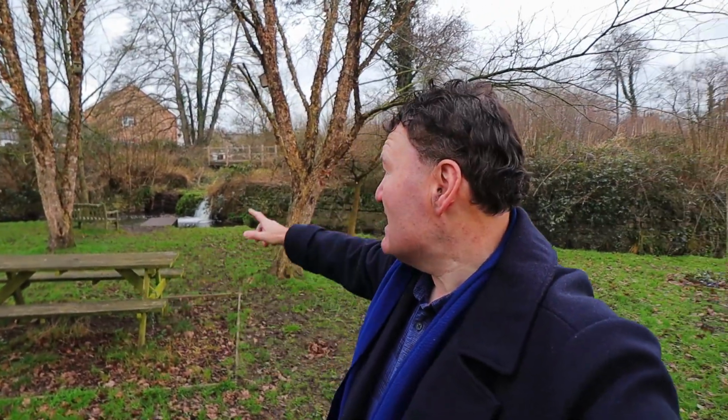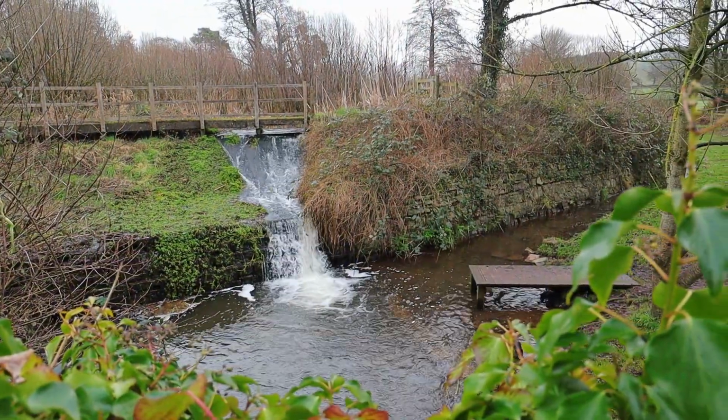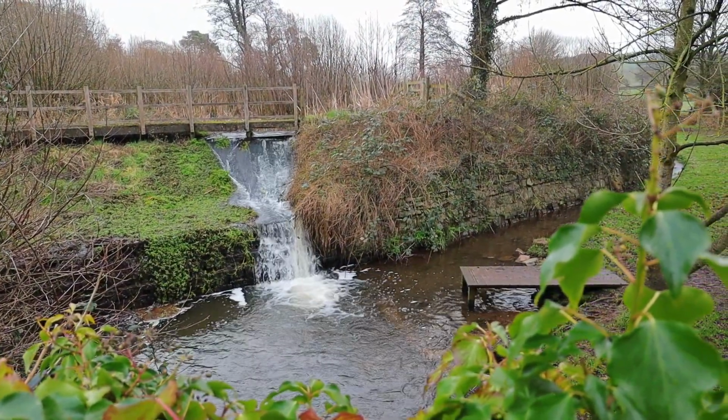There's also a leat here, and that water over there is coming off the leat of the mill. And behind me here is a railway path as well. I'll tell you some more about that as we make our way along the old railway track into the heart of the village and have a look at the church too.